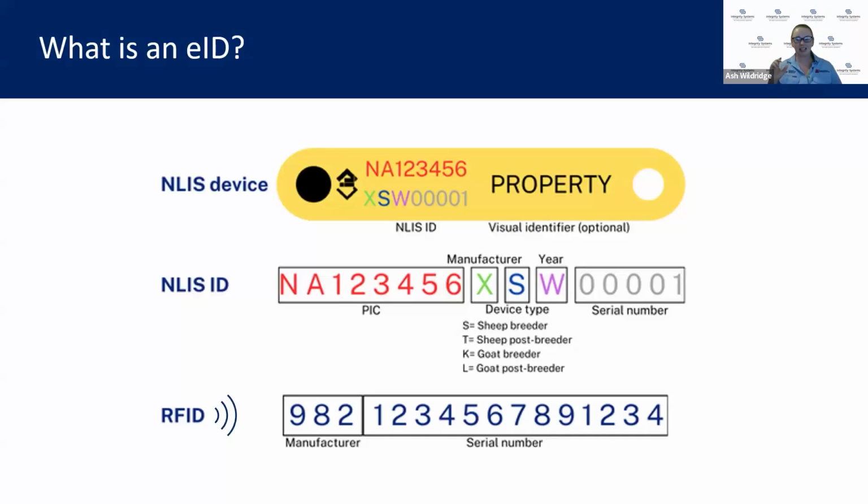But back to the tag. So again, as Xander mentioned, that NLIS ID is unique for every individual animal. And the RFID number, which is that microchip number, is also unique for every individual animal. And either of those numbers can be used to do your NLIS transfers.